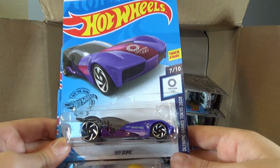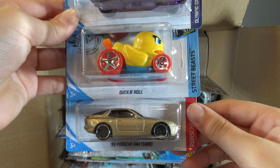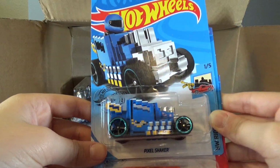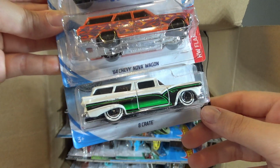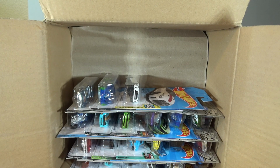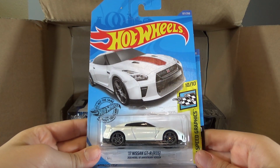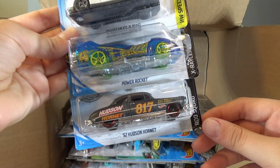Then we have another Skydome, a Duck and Roll, and an 89 Porsche 944 Turbo. Next is a Pixel Shaker, the 64 Chevy Nova Wagon, and an 8 Crate. This looks really cool with the white wall tires. Then we have the 17 Nissan GTR. This is the regular, but the Super would be found last case. The Power Rocket, and the 52 Hudson Hornet.